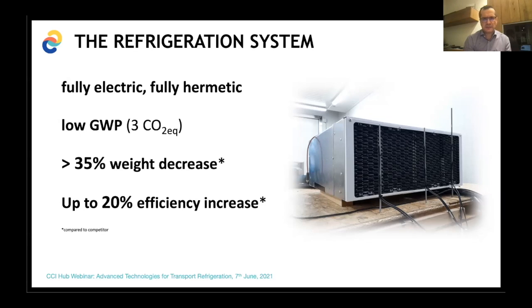It's a fully electric system, meaning that we have fully controllable RPMs both on the compressor side and on the fans, basically from 0 to 100%. Then the system is fully hermetic. I'll come back later to what fully hermetic means, how it is defined by standards and by ourselves. It's a low GWP, so it's 3, meaning that 1 gram out in the atmosphere means 3 CO2 equivalents. And the weight decrease we've achieved, and that we are really proud of, is 35%. And we have in part load condition up to 20% efficiency increase because we have all these degrees of freedom.